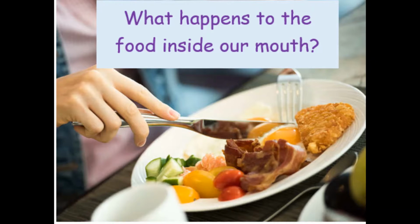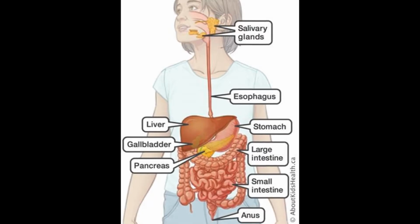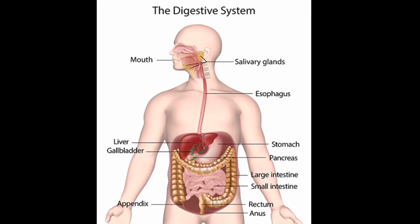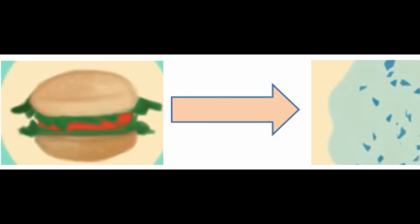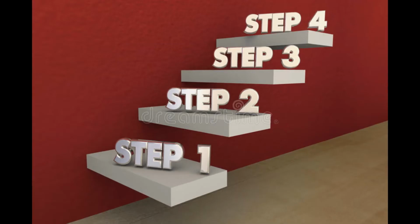Friends, have you ever wondered what happens to the food that we eat? Today I'm going to show you the traveling path of the foods. The digestive system helps to digest all these foods. In this system of our body, large food particles are broken down into smaller particles so that they can be absorbed by blood and give energy to our body.